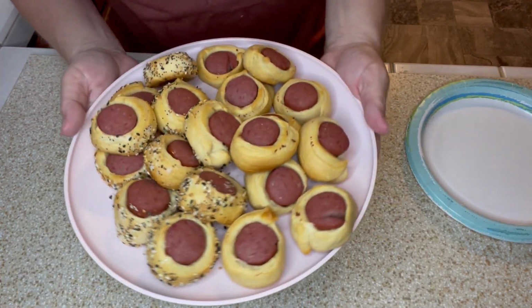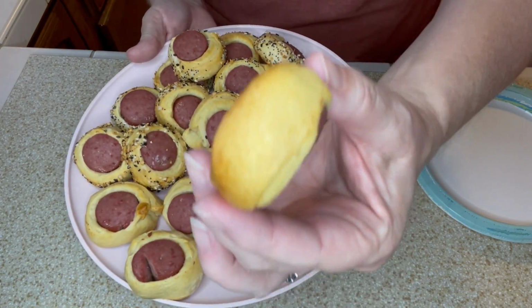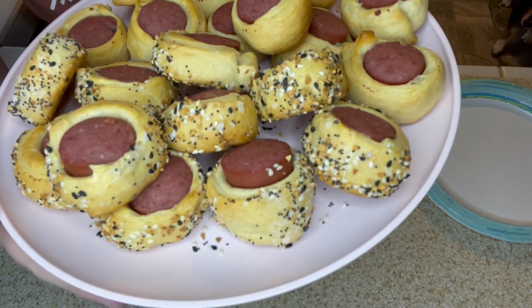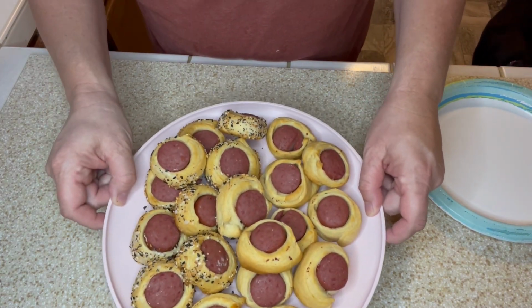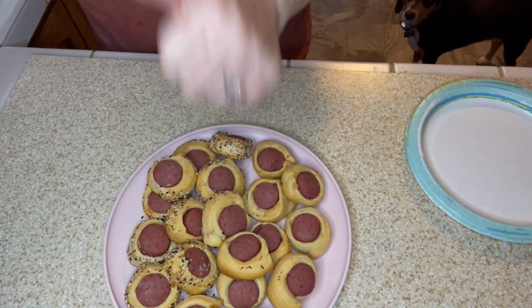And here are those sausage bites out of the oven. The crescent roll is so flaky. You've got your sausage in there. I have half plain and half here with Everything But the Bagel seasoning. These are delish, and it makes a pretty good amount of an appetizer or a party food. And it was like $5, so win.